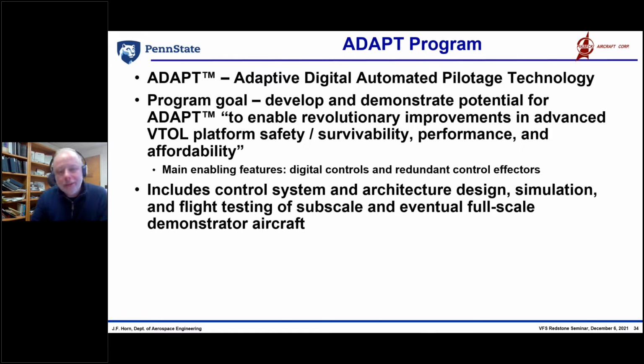So the slides I could get released from this were already published at the VFS Vehicle Management Systems Conference in August. So sorry if it's a repeat of some of that. But the idea of ADAPT is to develop and demonstrate improvements to safety, survivability, and performance by taking advantage of advanced flight control and the use of redundant control effectors on these high-speed rotorcraft configurations. So it's a pretty ambitious, broad program.